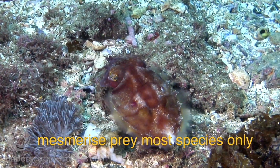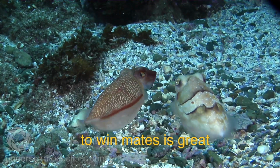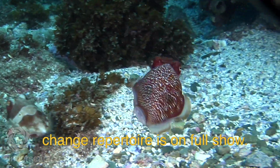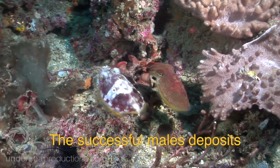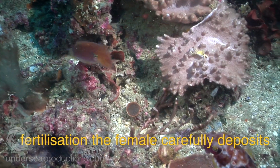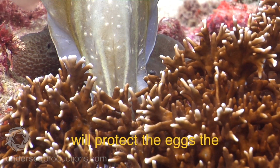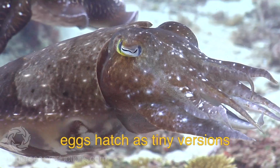Most species only live for a year or two, and they fall apart quickly after mating. The battle to win mates is great to watch. The combination of advertising to females and aggression towards other males, the colour change repertoire is on full show. The successful male deposits packets of sperm inside the female's body cavity, and after fertilisation, the female carefully deposits the eggs in a safe place, quite often fire coral, as in this case. The parents will protect the eggs, but parental care ends when the eggs hatch as tiny versions of the adult.